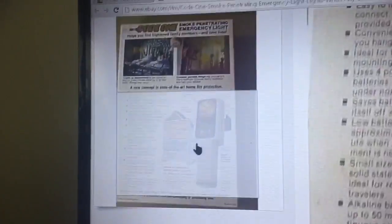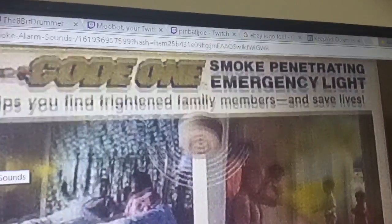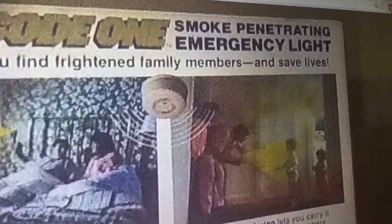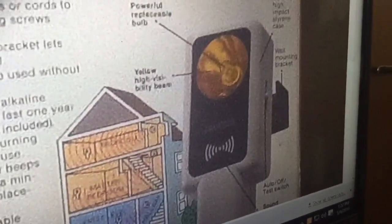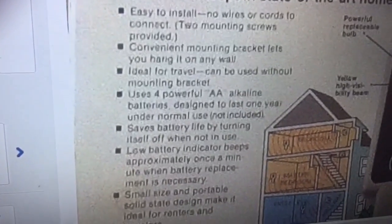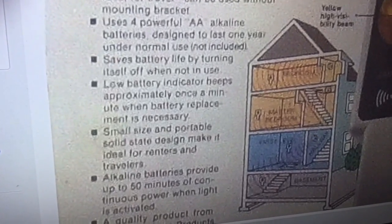Cool. Here's the back of the box. Okay, we don't need that stupid tooltip thing. It's gonna show up anyways. Anyways, they're normal, like CD1 or CD14. Lights up automatically at the sound of any UL listed smoke alarm. And again, I wonder how it would react to the modern day Temporal 3. It beeps if the battery's low, because there's like a switch along the side. I used to have one. Yep, see there, a little battery indicator.